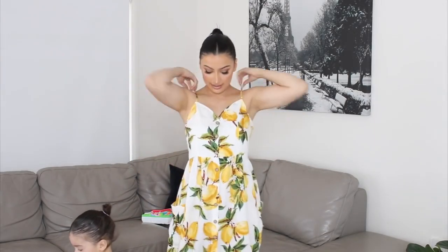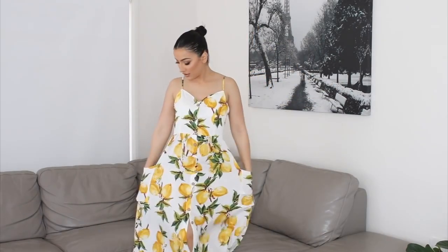Alright, I'm gonna let her run around, so I'll show you guys. Now this one has a little more of like a, I think it's called a love heart cut. And it even has cute little pockets, which I love. So does the kids one.